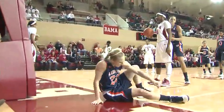Up the right sideline, Julie King drives to the hole, banks it in, and a foul on the play.